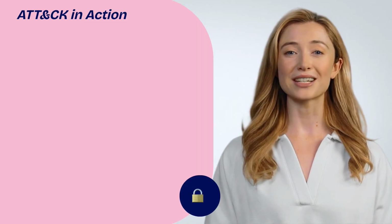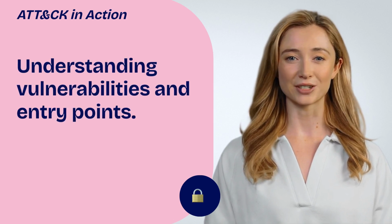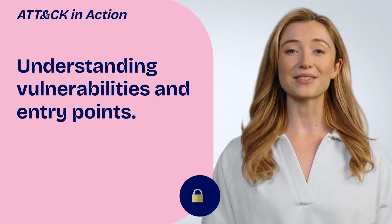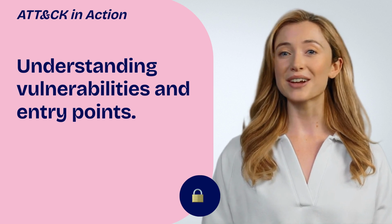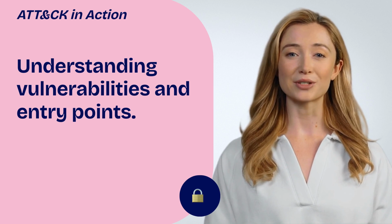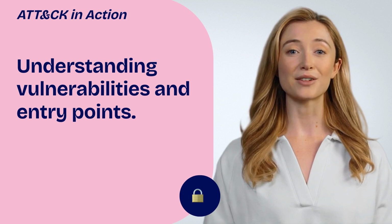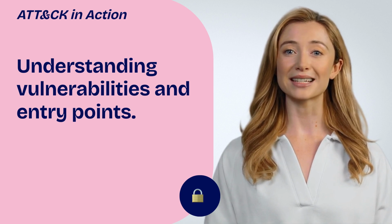Let's walk through a practical scenario to see ATT&CK in action. Suppose an attacker finds an entry point through a vulnerability in an outdated software on your network, maybe an old printer or a smart device. They use this access to collect all available password hashes. With tools like John the Ripper, Hashcat, and others, they then crack these hashes over time, potentially gaining access to more critical systems by reusing those passwords. Knowing these tactics from ATT&CK helps you fortify your network with stronger password policies or additional authentication layers, making such attacks significantly harder.